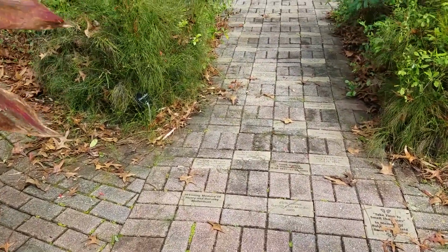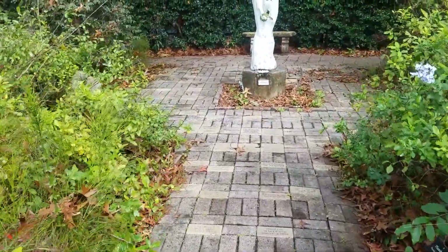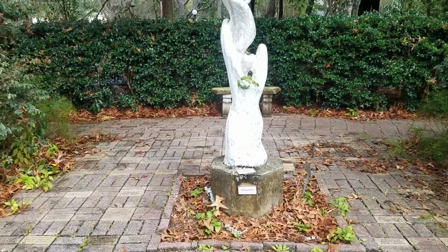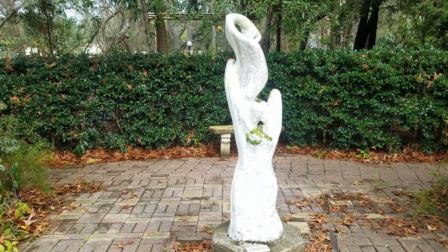Now this is the Memorial Garden. The Memorial Garden does have a statue here signifying Mother Earth.